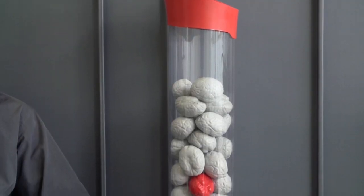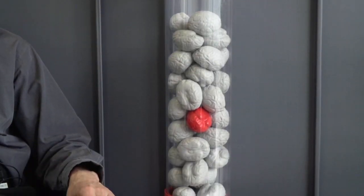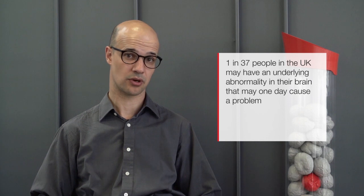In fact, if you take 37 people represented by this group of 37 brains here, and you scan them with brain MRI, even though these people have no neurological symptoms whatsoever, 1 in 37 of them may have an underlying abnormality that could one day cause a problem. And you see that illustrated by the one red brain amongst the 37. Cavernomas occur in about 1 in 600 people in the UK, which is enough to fill Wembley Stadium.